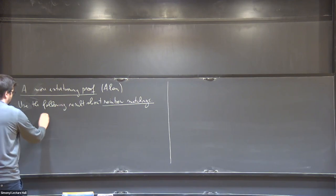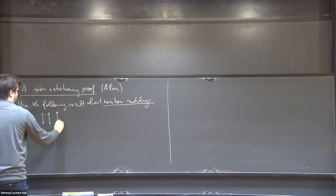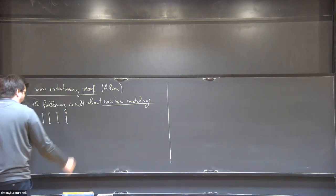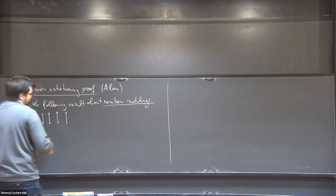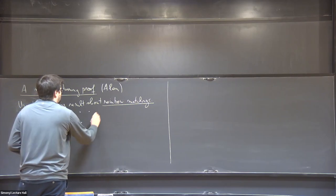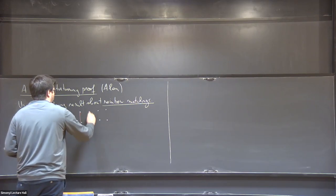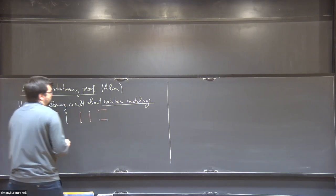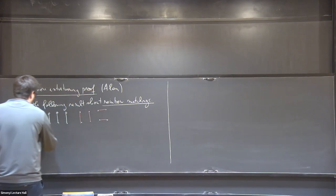So let me give you four different matchings of size 4. Think of them on the same set of vertices, and think of them as being of different colors. So let's say the second one, here.